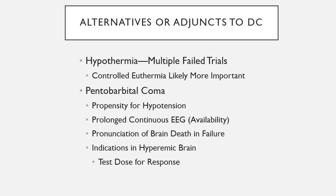While hypothermia has held promise as a neuroprotective strategy in TBI as in other pathologies, clinical trials have failed to show the benefit. While this could be due to methodological issues with some benefit still possible, it is generally accepted that it should be reserved for research settings at the present time. However, there is ample evidence for the importance of controlled euthermia and avoidance of fever.